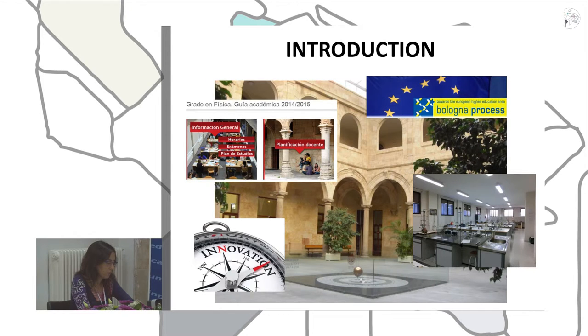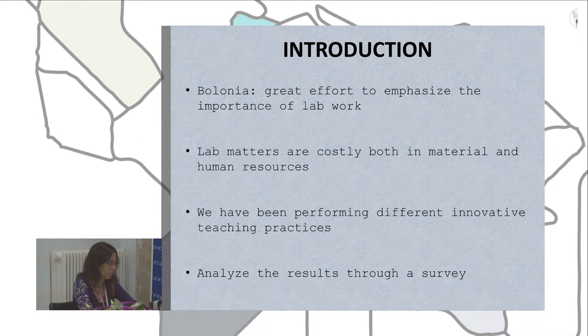Well, the degree in physics has changed much as a consequence of the Bologna process. In particular, a great effort has been made in our faculty to emphasize the importance of lab work. However, the maintenance of labs is very costly, both in material and also human resources. So a deep reflection has been carried out about learning methods at the lab.